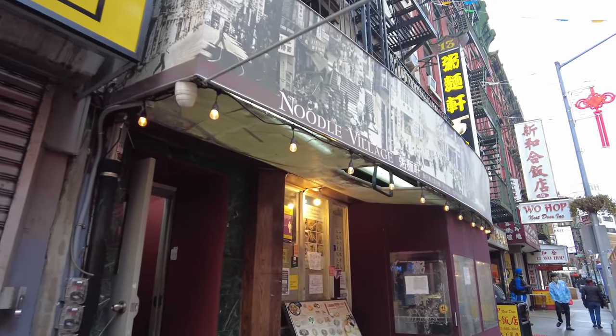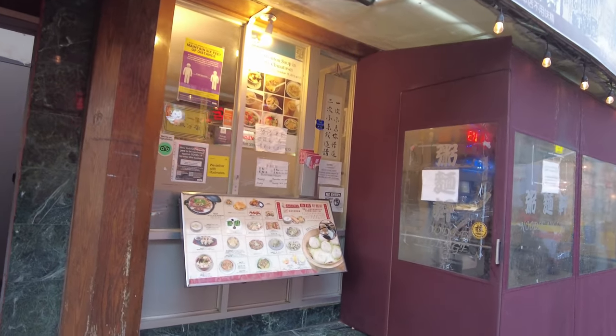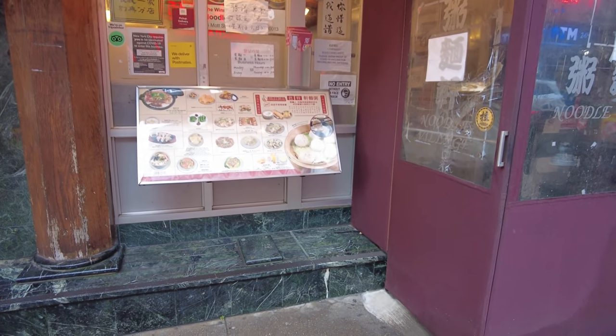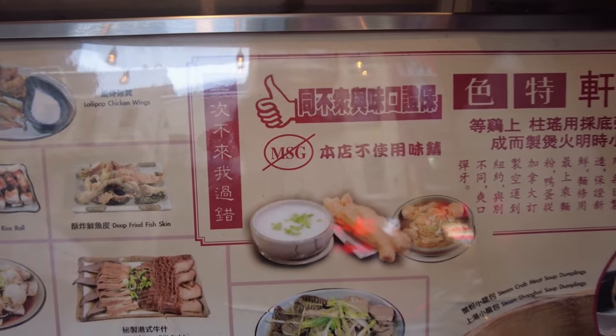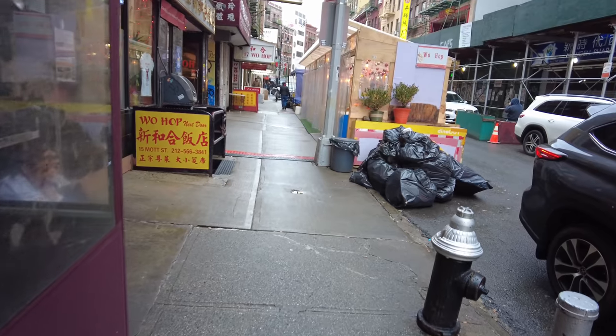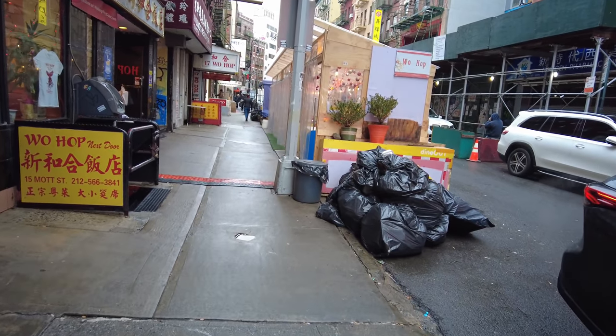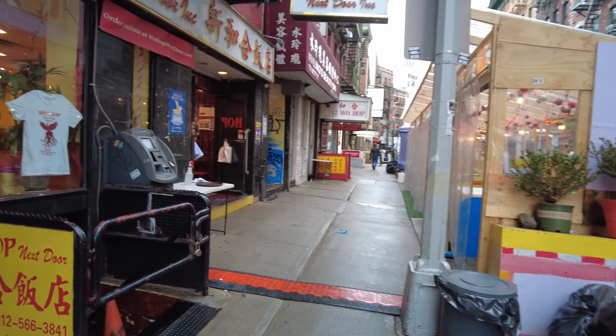The Noodle Village. No MSG in their cuisine. Let's see here. No MSG. MSG brings a lot of flavor to a dish, but it also has the unintended side effects of being unhealthy for your body.